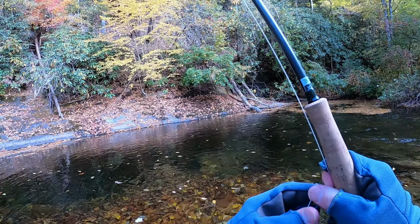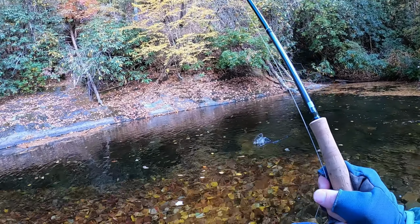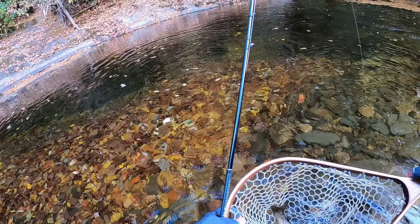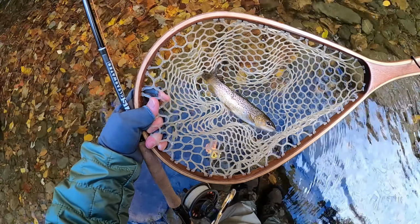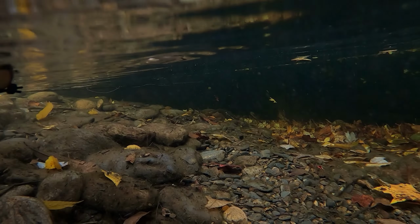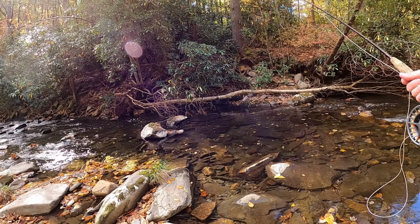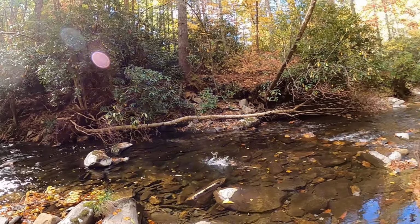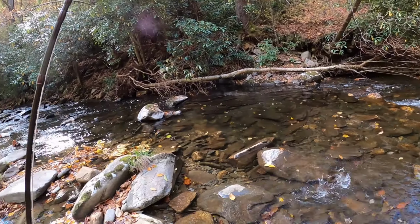There we go. Hey, a pretty brown trout. Pretty fish. Hey, got it right off the top. Like a little brookie. Hey, old buddy.